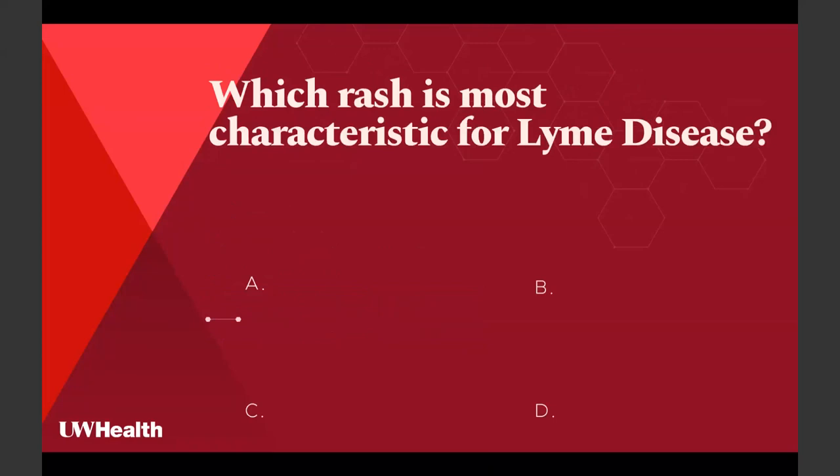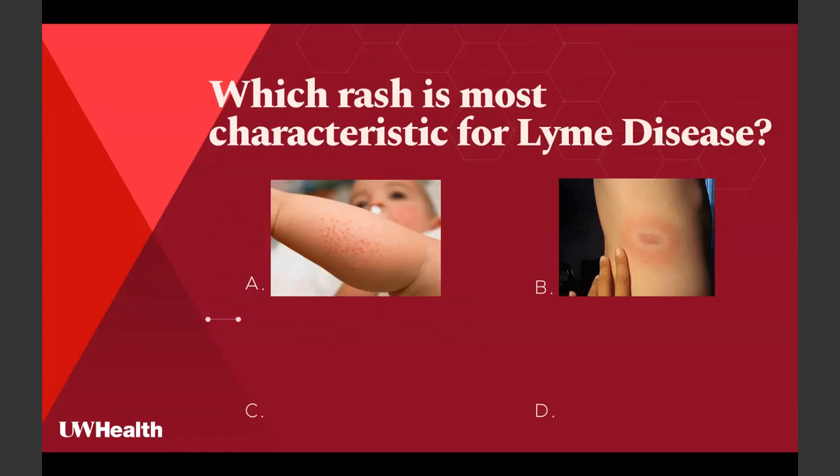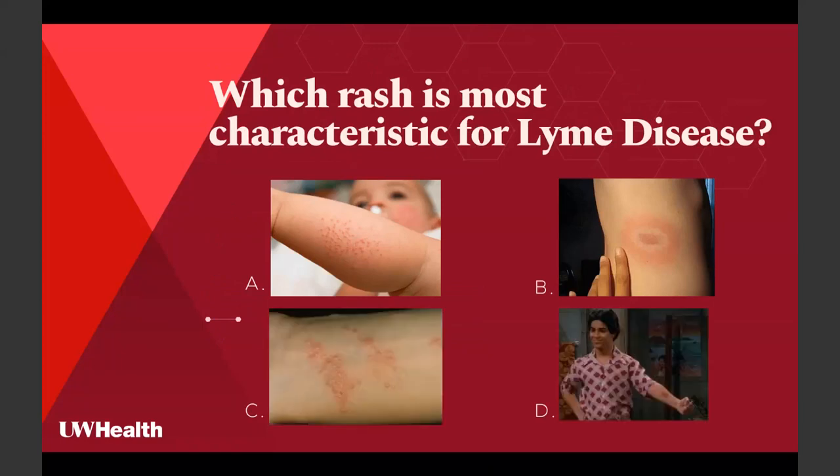All right, following that question, I've got a fun one just for funsies. Which rash is most characteristic for Lyme disease? We've got A, B, C, or D?